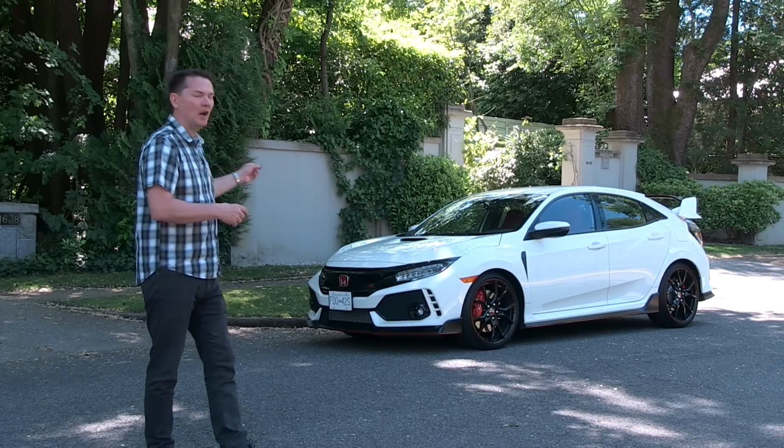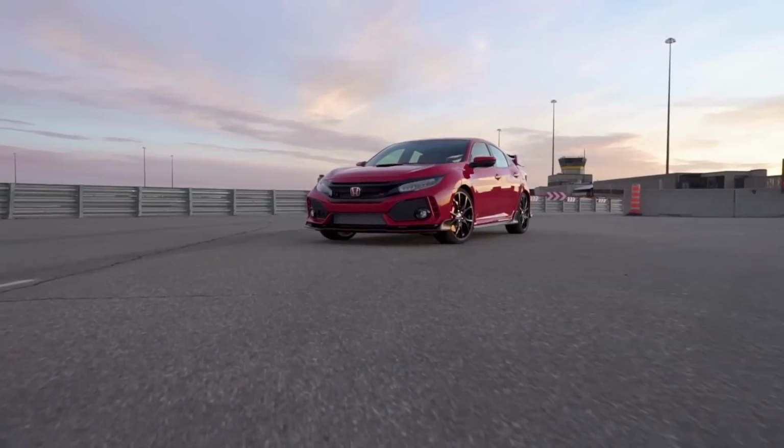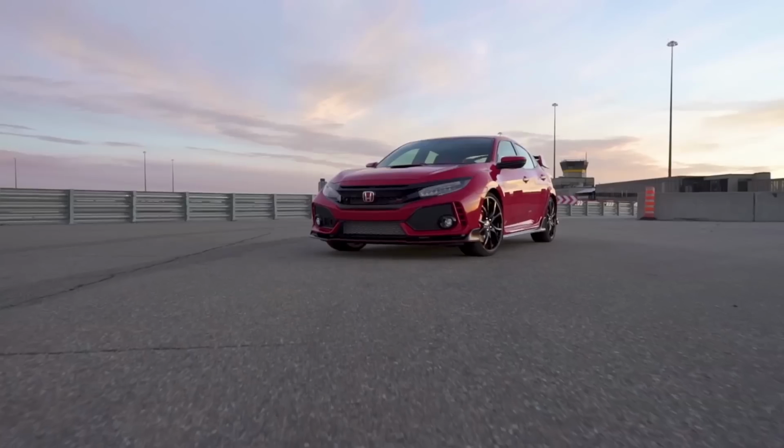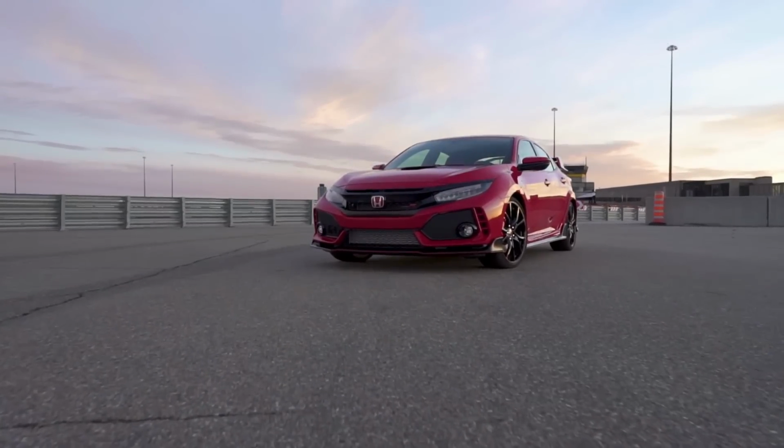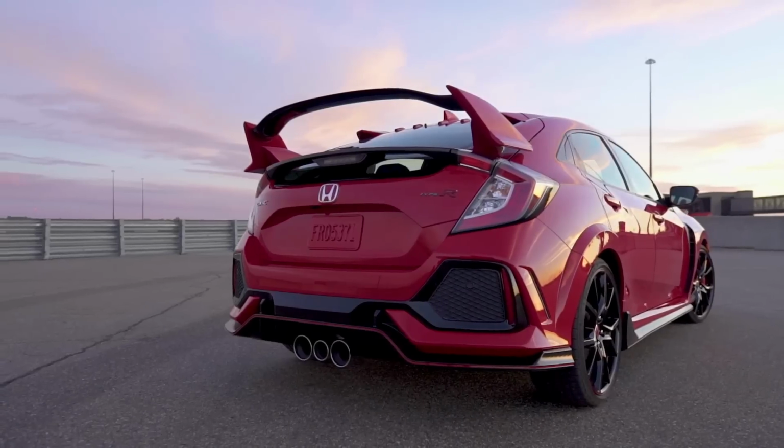Well, here's a car that's had a lot of hype over the last couple of years. It came out last year in North America, the 2017 Civic Type R. This is the 18 model, no change, still has all of the horsepower and the go fast bits on the outside that you either love or you don't.